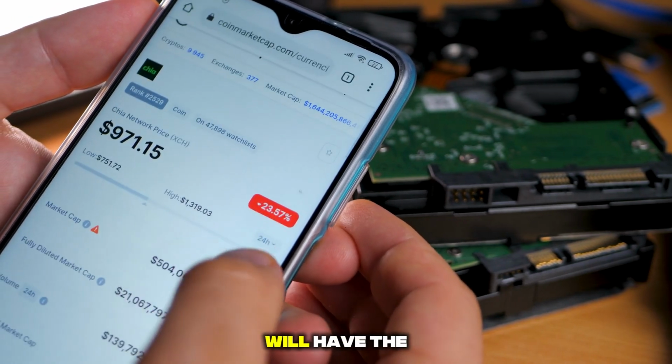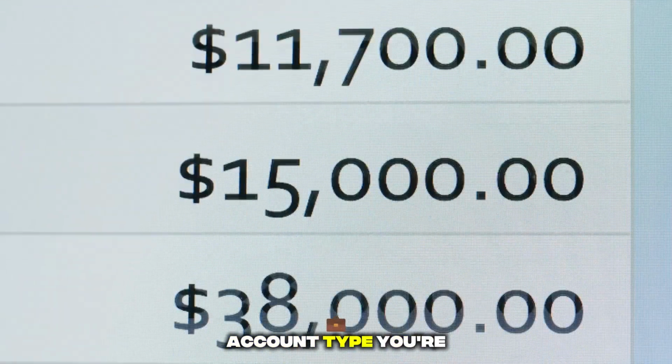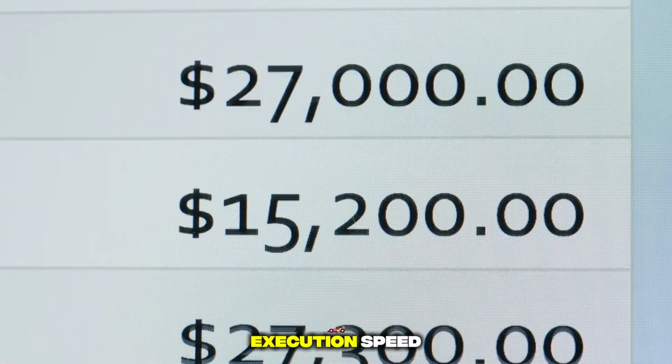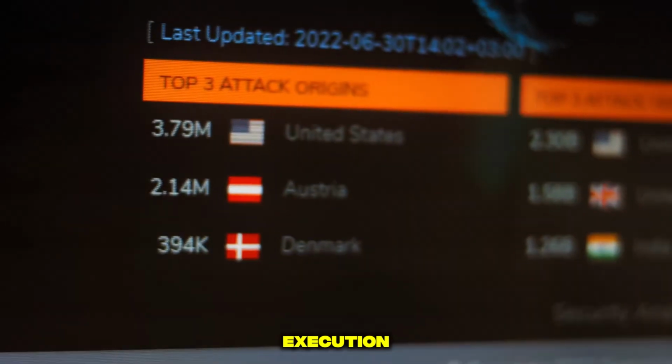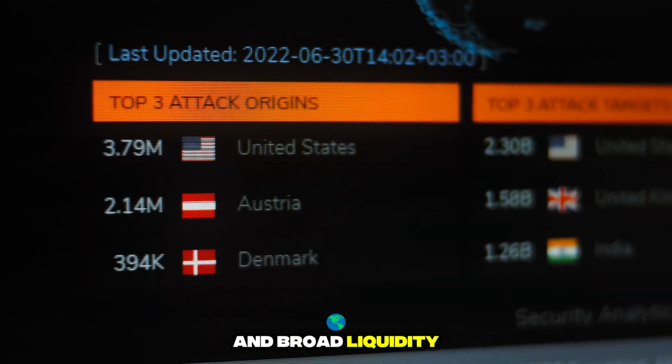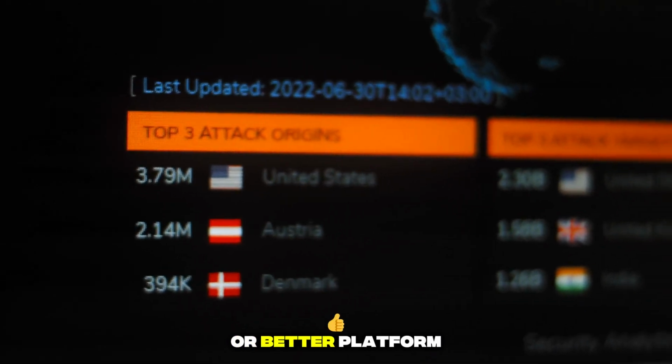Their standard accounts will have the cost built into the spread. It's crucial to check the specific account type you're considering in the US. Execution speed. IG prides itself on fast, reliable execution, leveraging its technology and broad liquidity relationships. They aim to fill orders at the requested price or better.